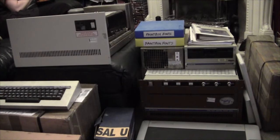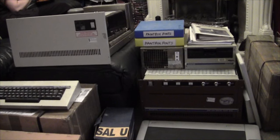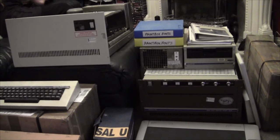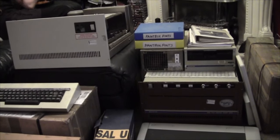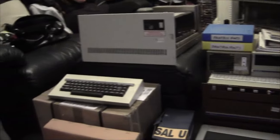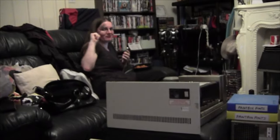Right, hello and welcome to what is possibly the biggest delivery I've ever had to my house. And possibly one of the most historic. And it really does not fit in the camera. It's all over the place. And there's a pink fluffy monk.